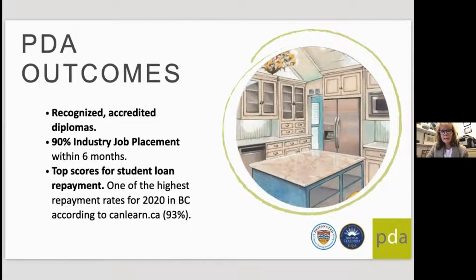We have a 90% industry job placement within 6 months across all of our programs. I would say it is higher in interior design and building technology. That's anecdotal, but what's really important is that you might look at other schools and see, oh, PDA has 90% industry job placement, well, this place has 97% job placement within 6 months or even 3 months. But I want to highlight the fact that this is industry job placement. What we're not talking about here is just getting any job when you graduate. There are lots of jobs out there. We're talking about getting the specific job that you've studied for and that you're credentialed for within 6 months after graduation. Our placement rates are great.